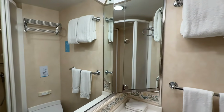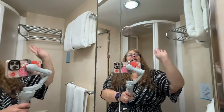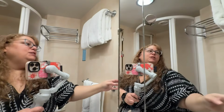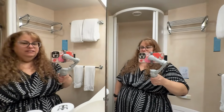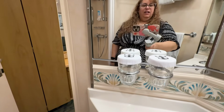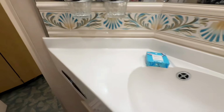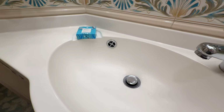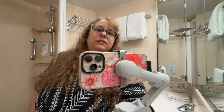Oh, and there's a medicine cabinet. Hold on, let's check this out. Hello. Is that a medicine cabinet? No, disappointing. Boo. But it does have glasses there and some soap. Just a nice sink. Oh, sink stopper. You know, if you watch my Wonder of the Seas and Icon of the Seas videos, then you know my deal with sink stoppers.